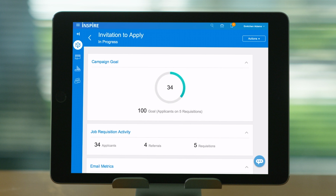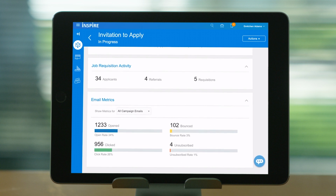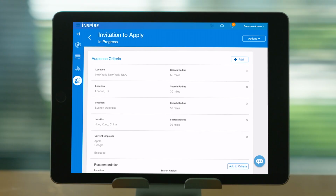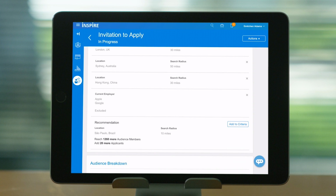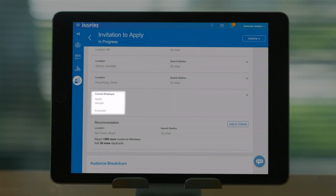There's a goal of 100 applicants, of which only 34 has been met, but we're also going to be able to track those email metrics. So we can identify who has opted out, whether those emails are bouncing back, along with other useful analytics and statistics. As Gretchen reviews the audience that her talent team is targeting, she can see that they're focusing on all of the major global hubs. We can even get so focused and targeted with that audience that we can see that we're excluding candidates who are working currently for the competition.